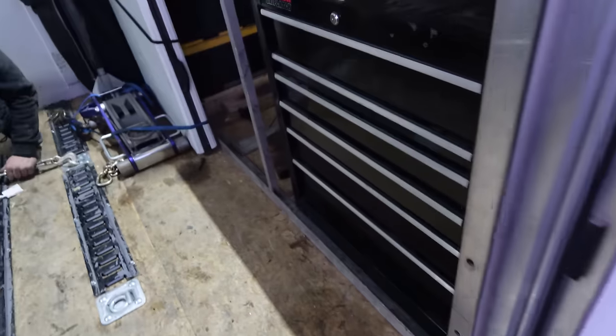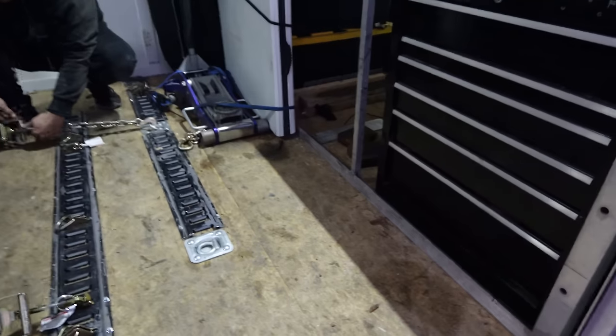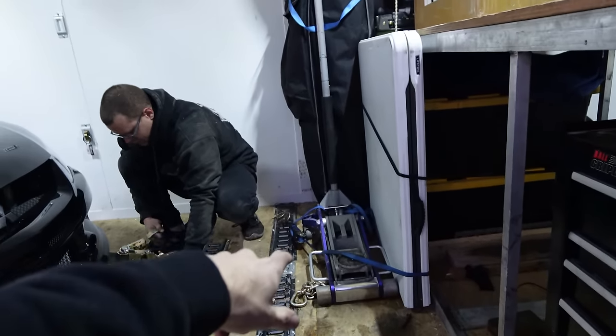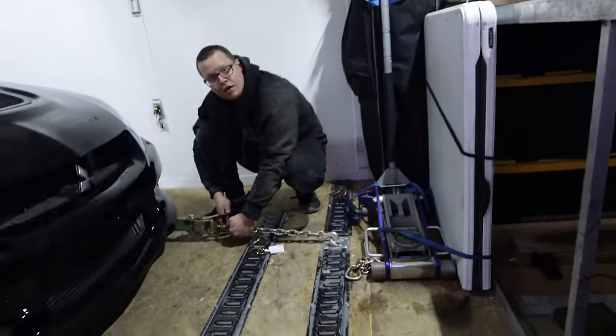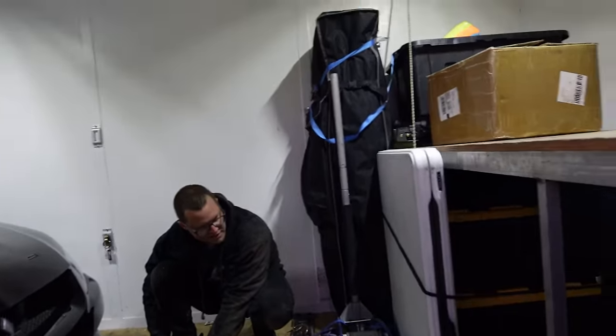So I'm excited to have this in here though. That's going to help out just a lot. And then I want to figure out a better place for the jack. Every time I always have to strap the jack down and it's just awkward, finding a place to put it, and then the tent, and we just need to figure it out.